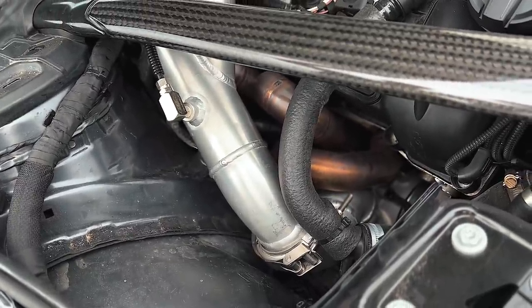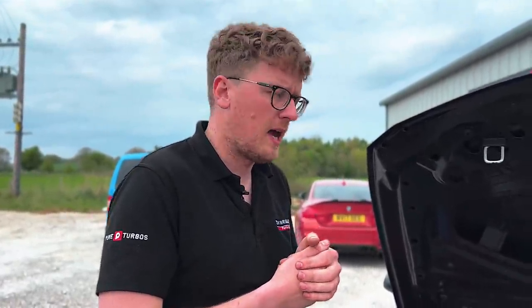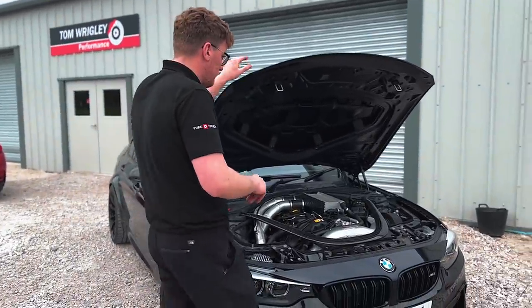So you get a good spool up, but then you're away from the traditional cast manifolds, which retain a lot of heat and a lot of back pressure on the engine. So sound good as well. Yeah, amazing. Well, we'll start it up in a minute. You jump back, Tom. Yeah, let's go. Let's give it a couple of revs if you want. Yeah, go on.